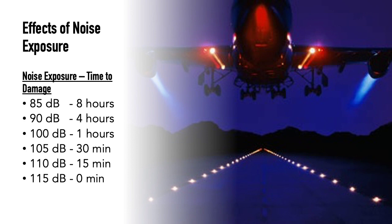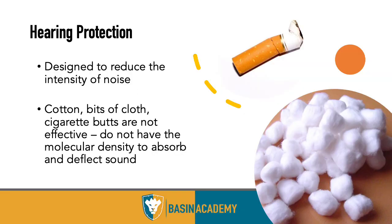Noise exposure, time to damage. I've talked a lot of generalities. Here are some facts. At 85 decibels, at 8 hours, you start to get hearing damage to a smaller extent. At 90 decibels, it's 4 hours. At 100 decibels, it's 1 hour. At 105, it's 30 minutes. At 110, it's 15 minutes. What I want you to notice is that it's literally a doubling effect at every 5 decibels. Every time it goes up 5, it halves the time or doubles the impact of the noise on your inner ears.